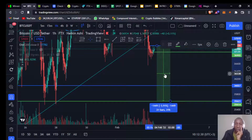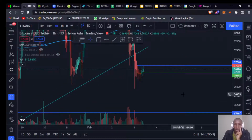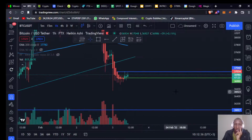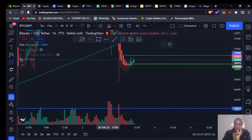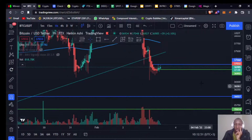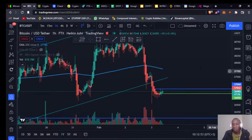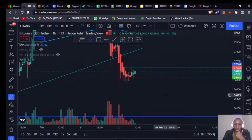Having said that, you all know that for me, I don't trade Bitcoin. Because if you're seeing a 2.8% move in Bitcoin right here, you're definitely going to see double or triple that in the alts, the blue chip alts that I trade, like Luna and Solana. I always check the volume, and that's the first thing you should look at as well.